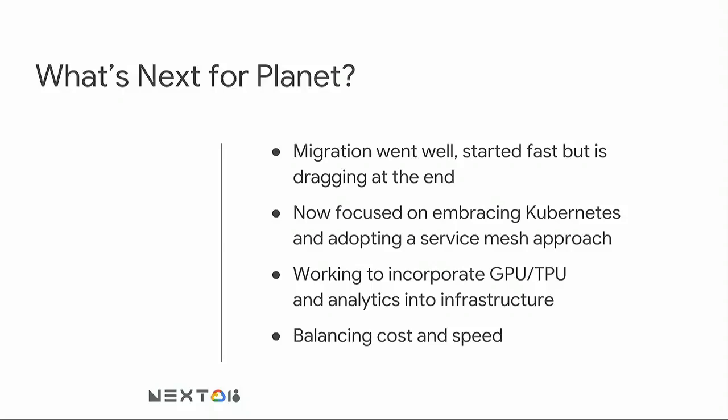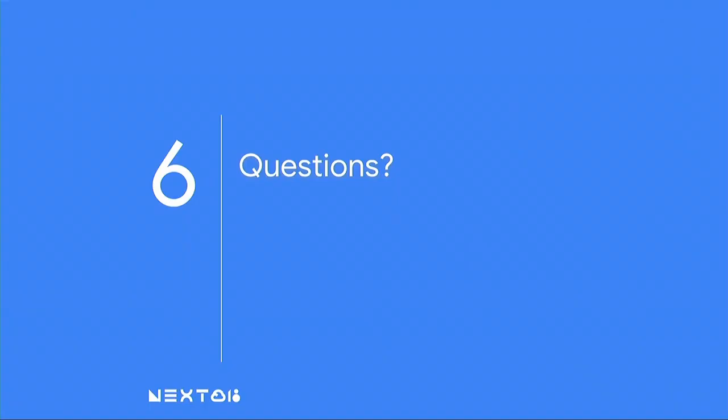There's a lot of work with the move towards analytics to incorporate GPUs and TPUs into our infrastructure, both on the Kubernetes side and in other places. And then there's a constant effort on our part to balance cost and speed, take advantage of preemptible VMs, and understand what the best patterns are for distributing our imagery and managing egress costs. That's what keeps us busy going forward now that we've survived the basics of the migration, and we're really excited about that.